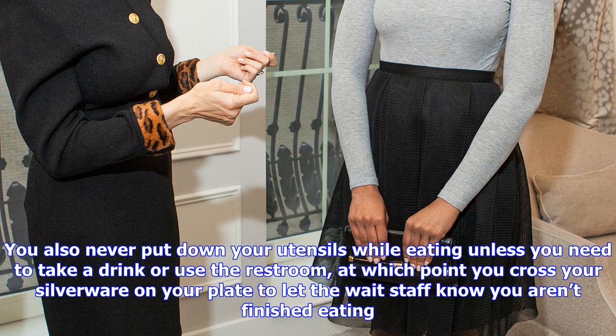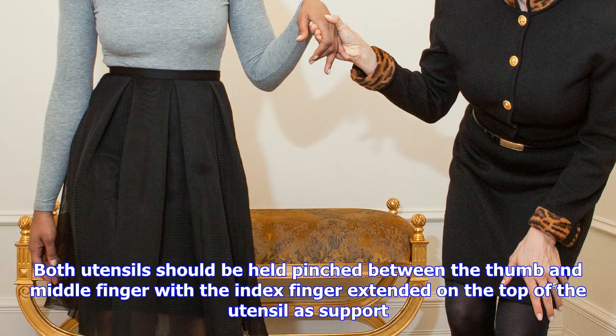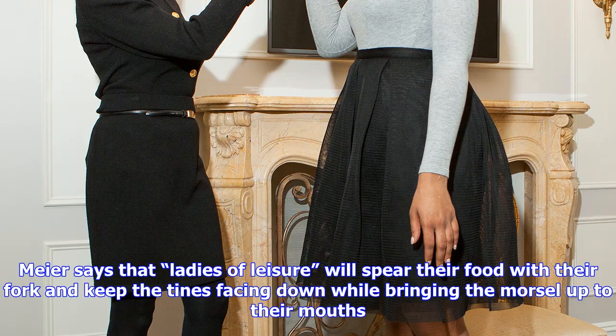While you aren't likely to use cutlery during tea aside from the occasional butter knife, Americans typically hold their forks in the right hand, tines up, and only hold the knife to cut. However, royals eat the continental way, holding their forks in the left hand, tines down, and the knife in the right. You also never put down your utensils while eating unless you need to take a drink or use the restroom, at which point you cross your silverware on your plate to let the waitstaff know you aren't finished eating.